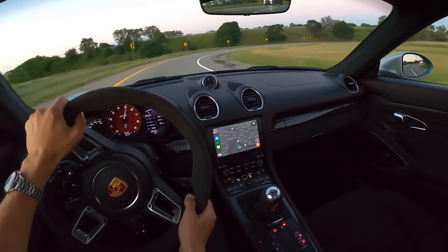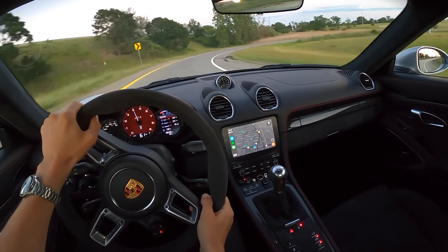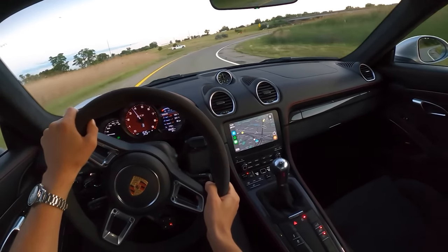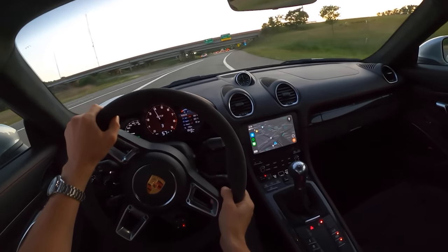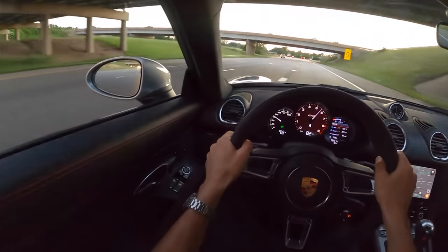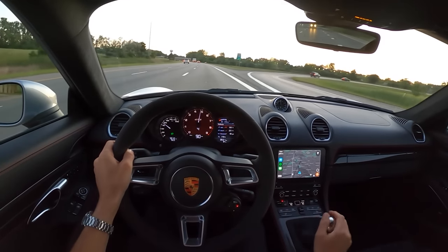Philosophically, I'm not sure about auto rev matching as a driver's tool, but that said, I can't argue with how well Porsche has executed it in this Cayman. It is incredibly nice to hear the blip from that exhaust when you downshift.